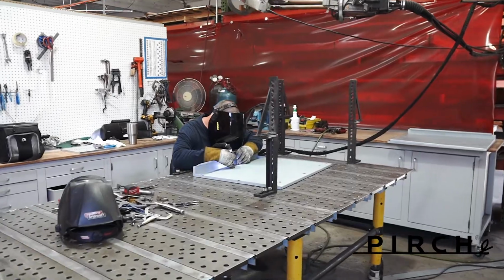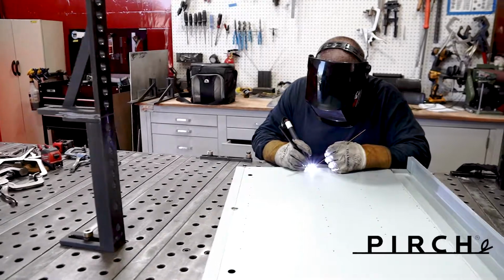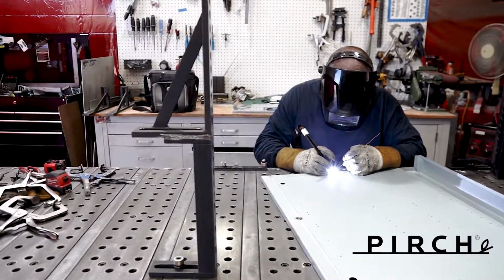So we're looking right now at our welding department. We have 3 welders and 3 stations. And as you can see right now, they're doing some welding. Everything is welded, ground, and then painted to color.